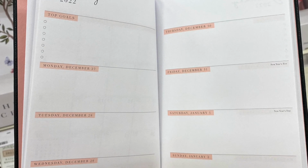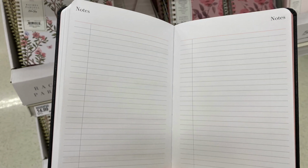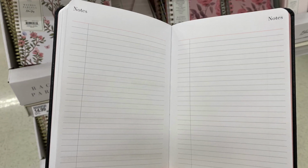Now that is kind of a downfall for a lot of planners. Saturday and Sunday are really small, and if you have a non-traditional work schedule, and you need to write things on Saturday and Sunday, that can be really difficult. So I really like this layout where it's the same size, and there are some notes pages in the back, which is great.